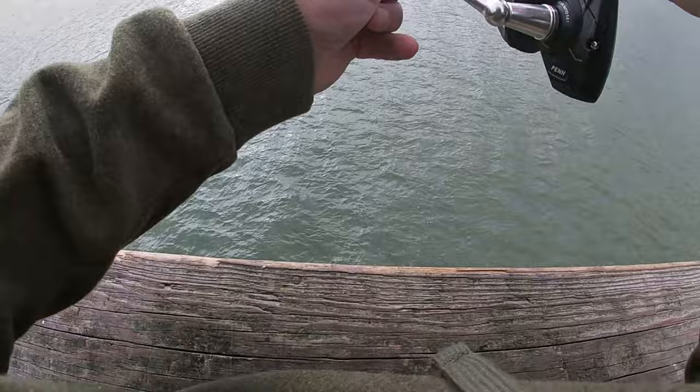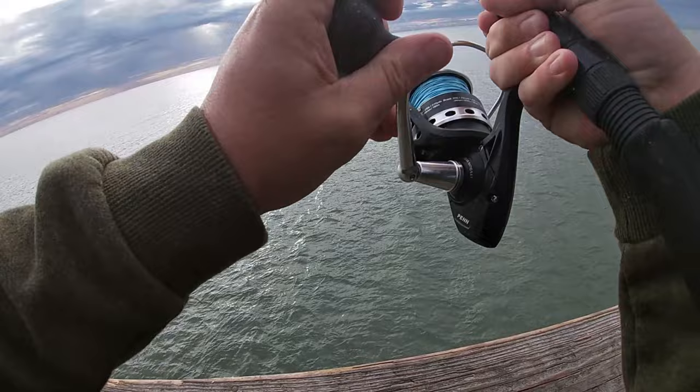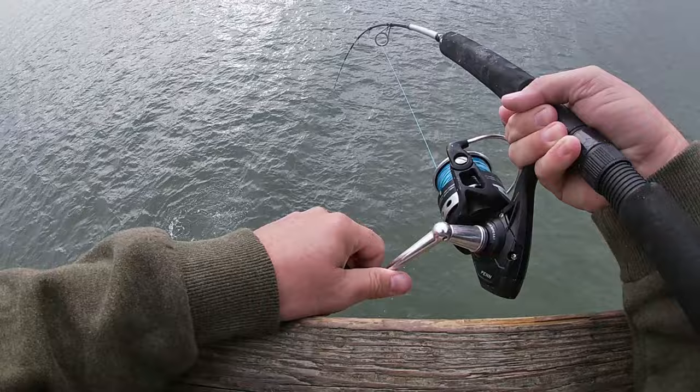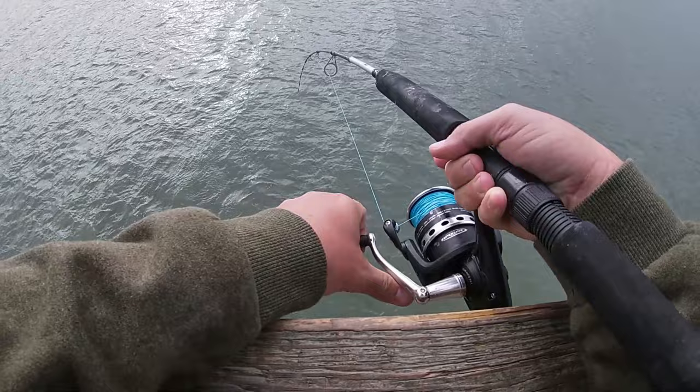What we got here? Cool, whatever it is. Hey, got a drum. Anybody got a net? Got a red drum here. That's what I come after right there. Big bull red. That's exactly what I come for.